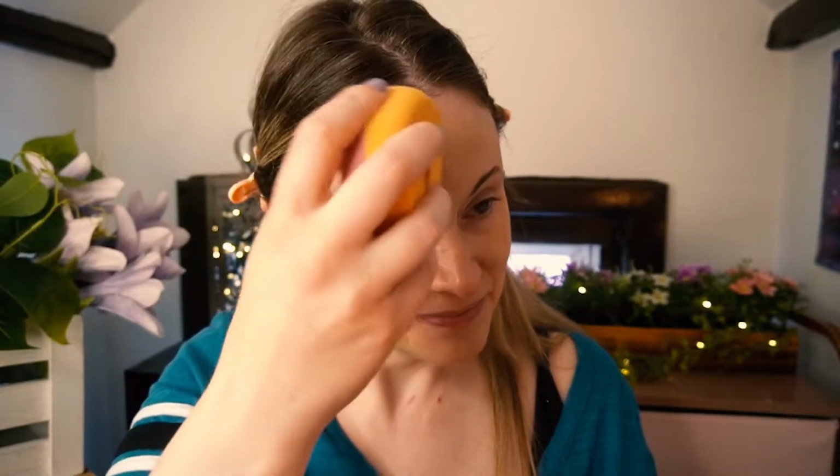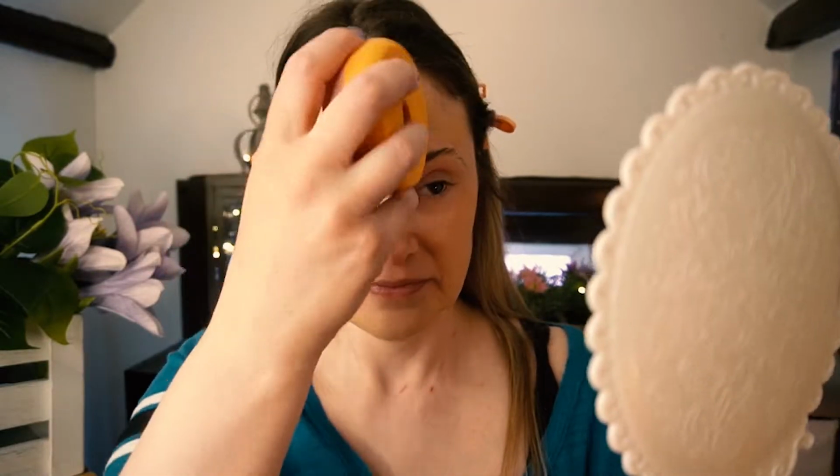Okay, I'm not gonna lie, it's a little awkward. So, this is, oh God, look at my neck. I don't know if you guys can see it. It looks like I was attacked by something. Like, I'm gonna turn into a vampire by next week.